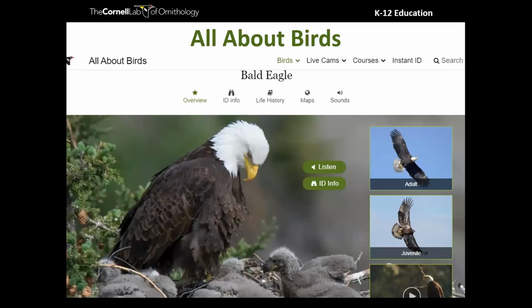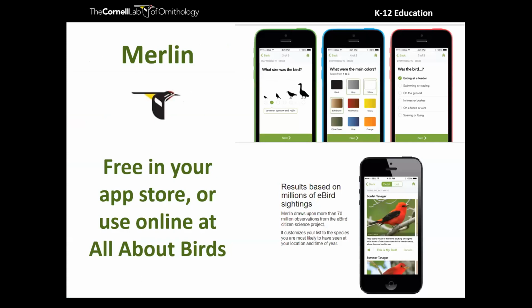Another great resource I wanted to share with you is allaboutbirds.org. This is essentially an online field guide. It's a great resource for researching birds around you. So if you were to do that project, that focus bird project, this would be a great place to come to look for some of those cool life history facts and even to find out some important ID tips. And then as Becca mentioned, Merlin is probably one of the very best tools out there. It is free. And I'd like to take a moment to go through some ways that you can use it.